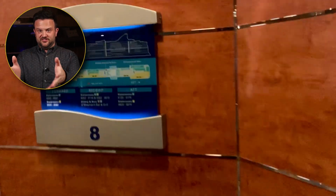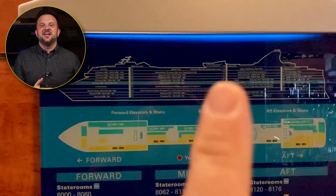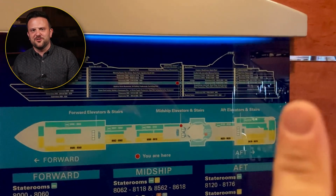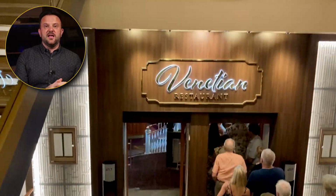Now, moving along, one of the things, if you haven't been on a ship before, is they always have these diagrams like you can see here. It shows you where the front of the ship is. So, if you're ever confused, am I walking backwards? Am I walking to the front? You can always check this out. Now, moving along, if we head down these stairs, you can see that they have a main dining room.